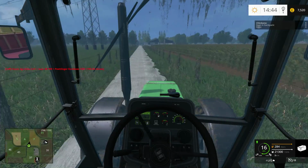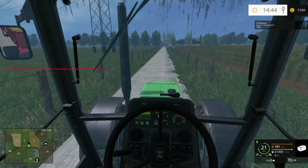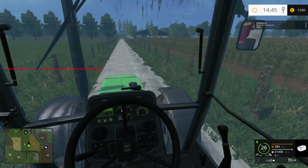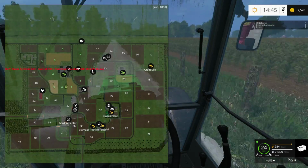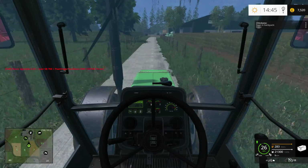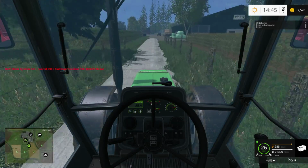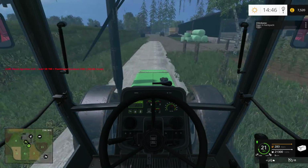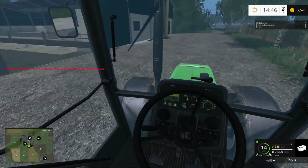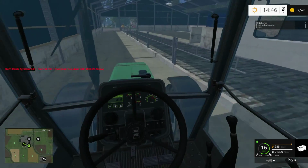We'll load up the hay barn, or the cow barn, should I say. So we've got this field here, which is field 7, which will need to be... So field 7 and field 8 have got corn in it, which will need to be cut. Fantastic. So that should bring in enough cash, A, to get us the mower, so we can get some grass for our little moo-moos, and also it should allow us to actually buy some moo-moos.